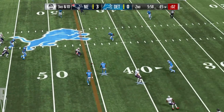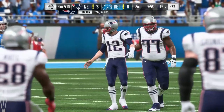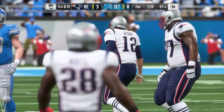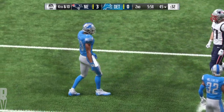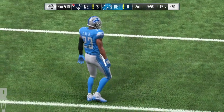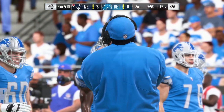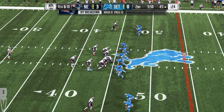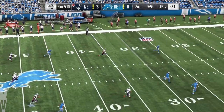Operating from the gun, Brady, and he can't hang on to it. Nearly picked. He's known for his hands defensively, but instead it just brings up 4th down. Oh, man, that was close. The opportunity to change momentum, big play, right in his hands, unable to come down with it. A sigh of relief, no doubt, on offense that that fell harmlessly to the ground.